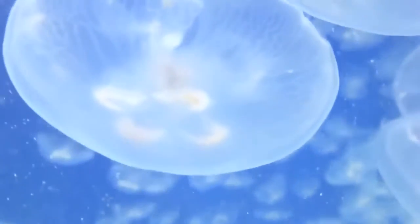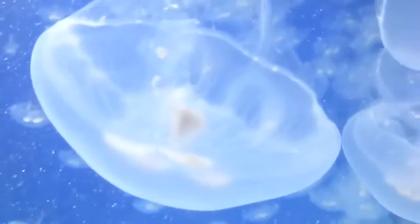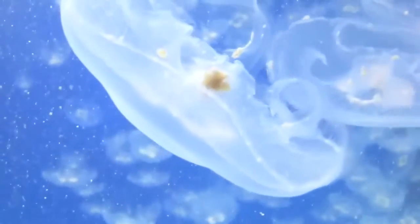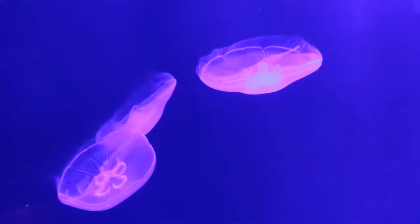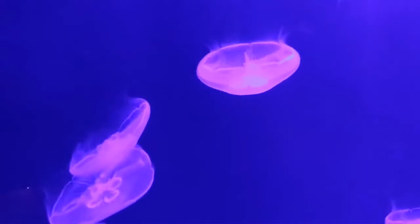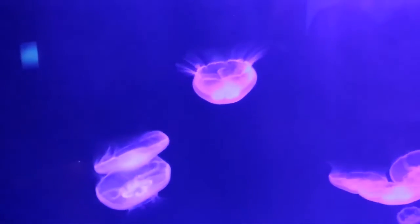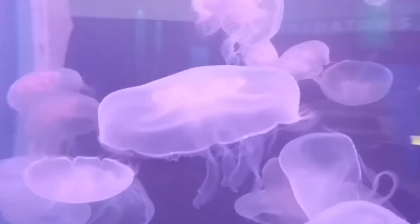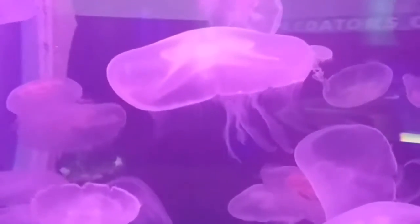When larvae from fertilized eggs hatch, they will make their way to the ocean floor, find something to attach to, and develop into polyps. The polyps will then produce clones of themselves and will detach from the polyp. These are called ephyrae and will end up growing into adult moon jellyfish, which are called medusas. The polyps will do this for upwards of 25 years, but medusas usually don't live past their first.